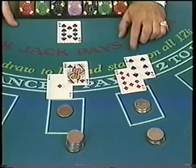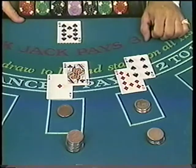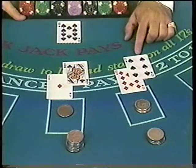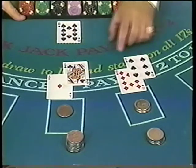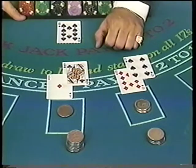When they deal out of the shoe, they deal the cards face up. So there's a couple of things you need to remember. Once they start dealing, you'll never touch your money and you'll never touch the cards. They use hand signals. So if you want another card, you'll scratch with your finger. If you don't want anything else, you'll give them a wave.